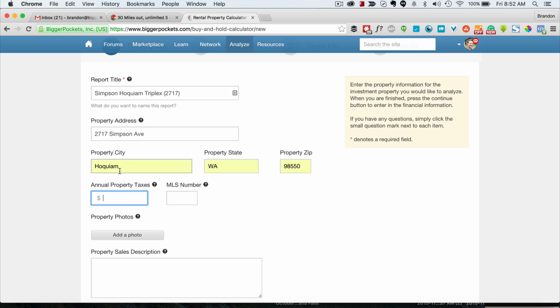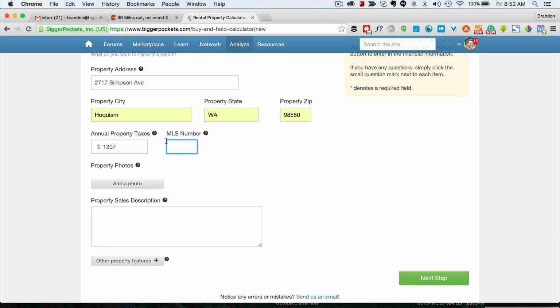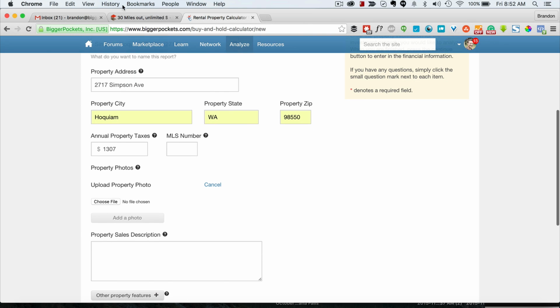If it didn't tell me, I could have looked it up on the county records. And again, if you're ever analyzing a deal and you're not sure, you can always hover over these little question mark things, and it will actually walk you through the process for each and every field that you have to enter things in. So if you're not sure, you can do that.